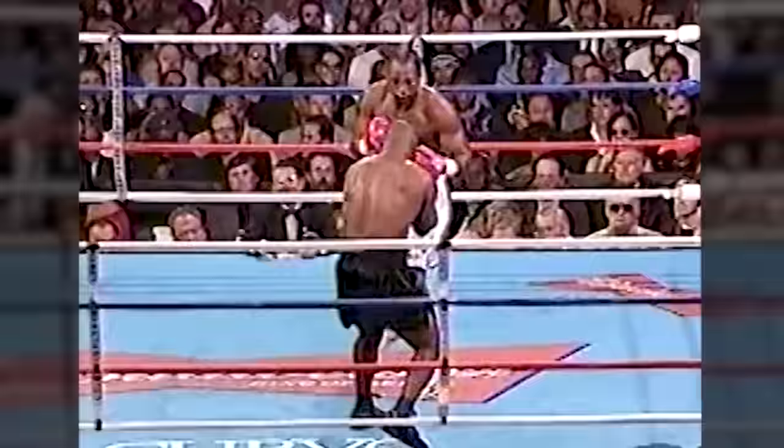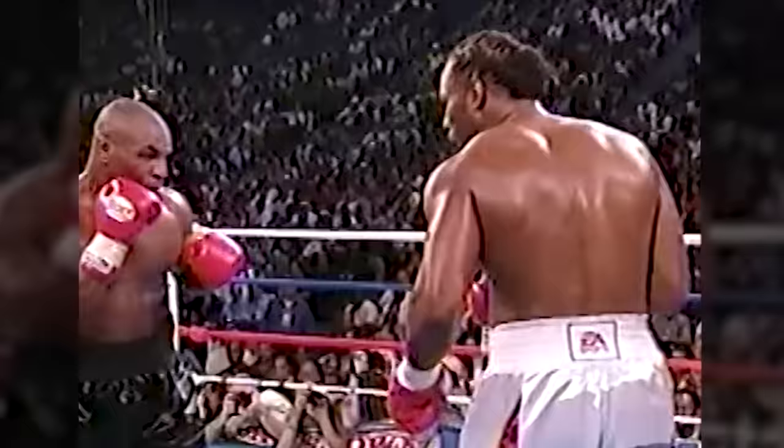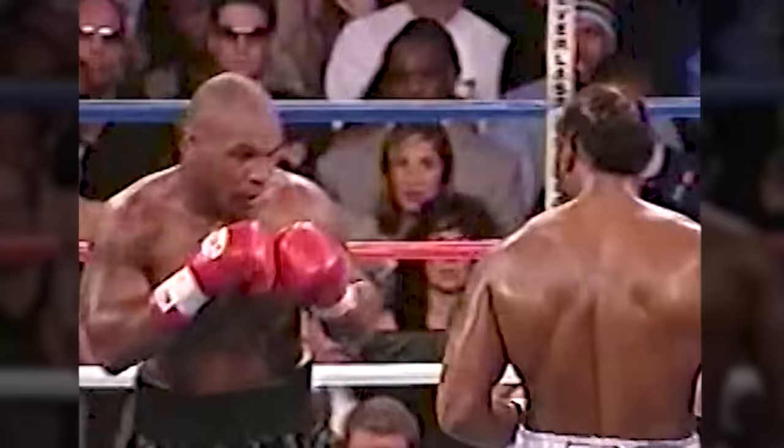That's the danger of fighting a taller guy. He's allowing Lennox Lewis to just move around the ring and do whatever he wants, with uppercuts. But he's doing an excellent job. Lennox Lewis pushed Tyson away that time. That's what you got to do. Push him away, because Tyson could easily get inside bigger guys.